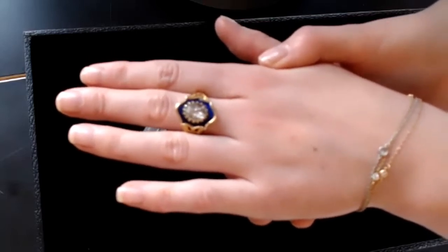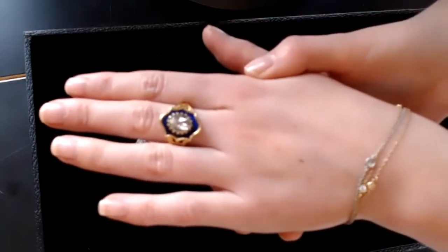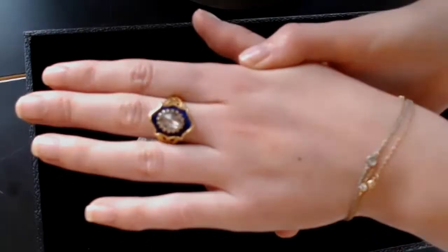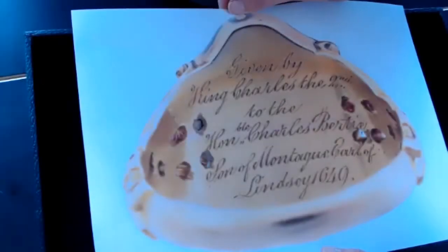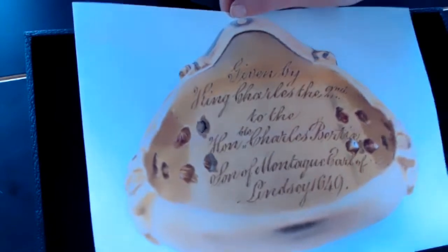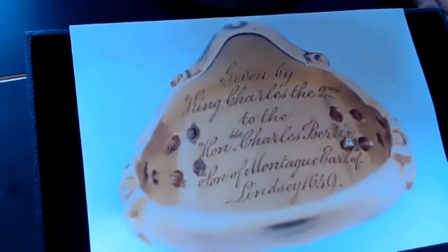This piece was consigned from a private vendor who inherited the piece after it had been in a noble family for centuries. It says on the back of the setting, given by King Charles II to the Honourable Charles Bertie, son of Montague, Earl of Lindsay, in 1649. So, obviously a significant, significant piece.